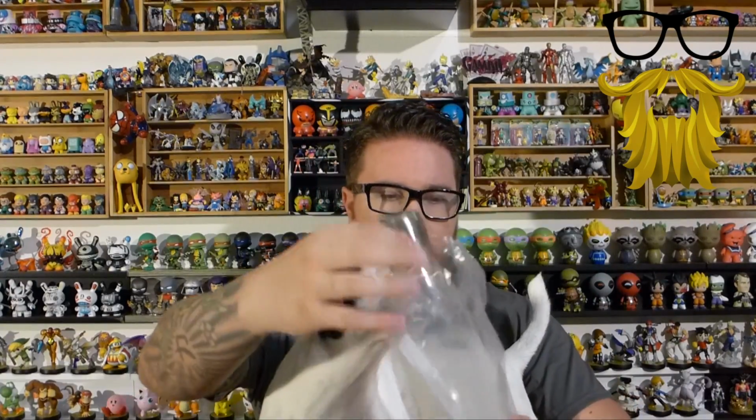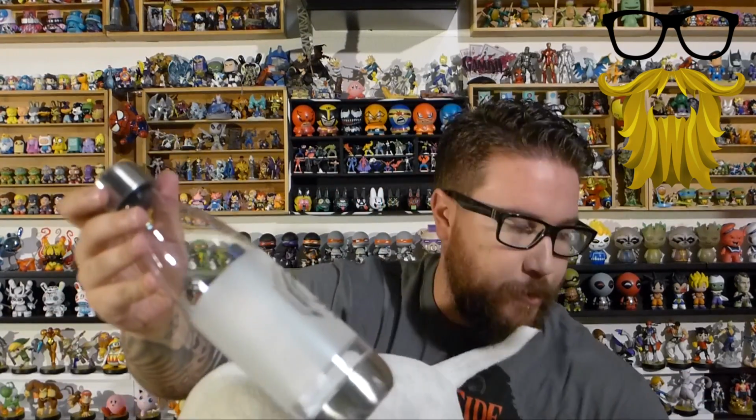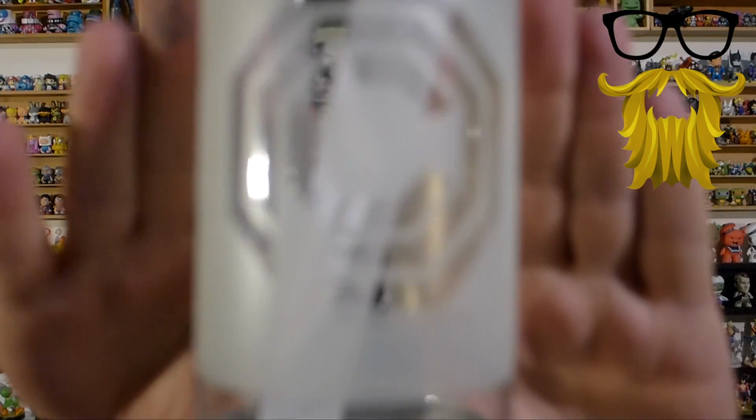Alrighty, then it looks like we got a water bottle, and I believe this is from Dragon Ball. Nope, not Dragon Ball. This is from RoboCop. It looked like the Capsule Corp symbol for a second, but it's not. It's the symbol from RoboCop. So there we go.